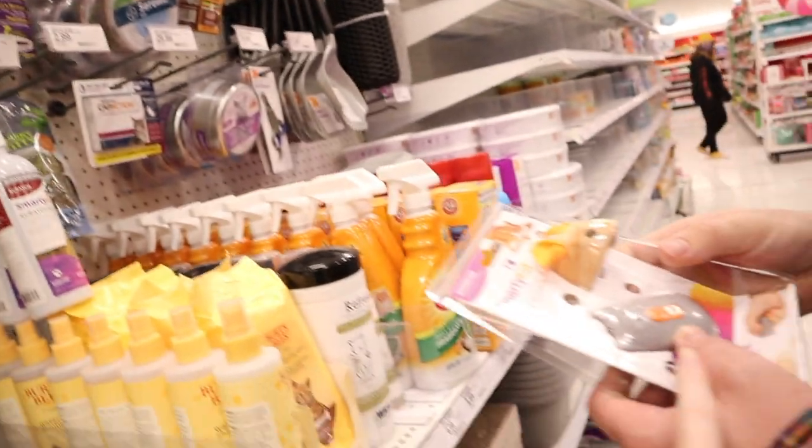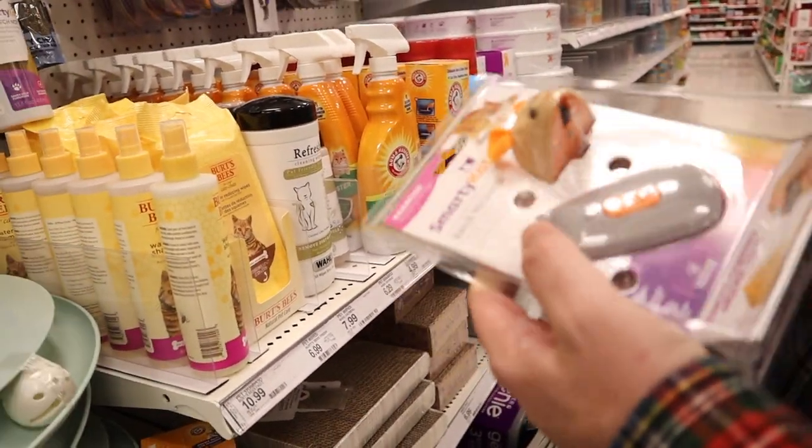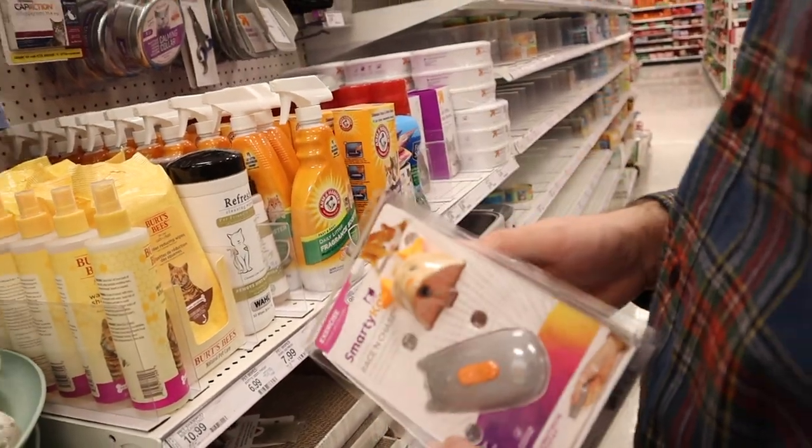I think it only goes up and back. Yeah, you go forward and backwards. It's got three little wheels on it. What if you have to turn? This ain't no sophisticated cat toy.